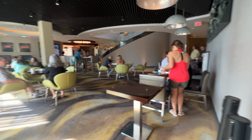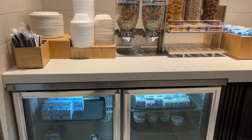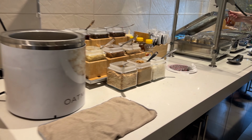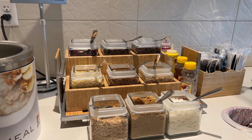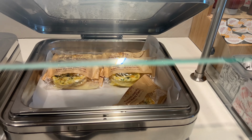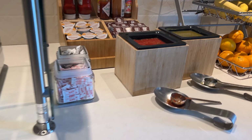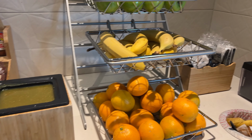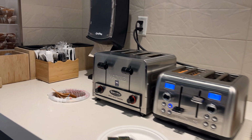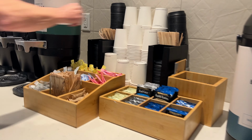As for breakfast, pretty standard fare. Cereals, milks, yogurts. The oatmeal and pre-packaged sandwiches in the steamers, not so sure about that. Thankfully they had fruit. On the other side is the gluten next to the juice. Some muffins. And then your coffee and tea station.